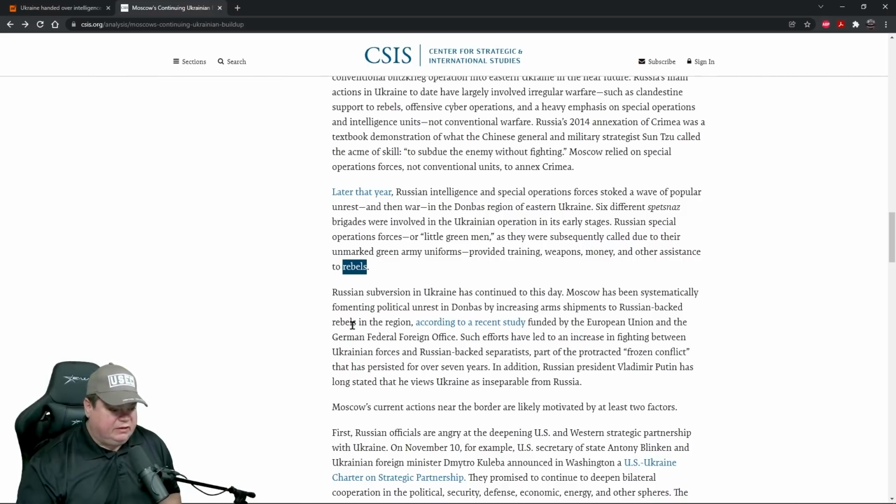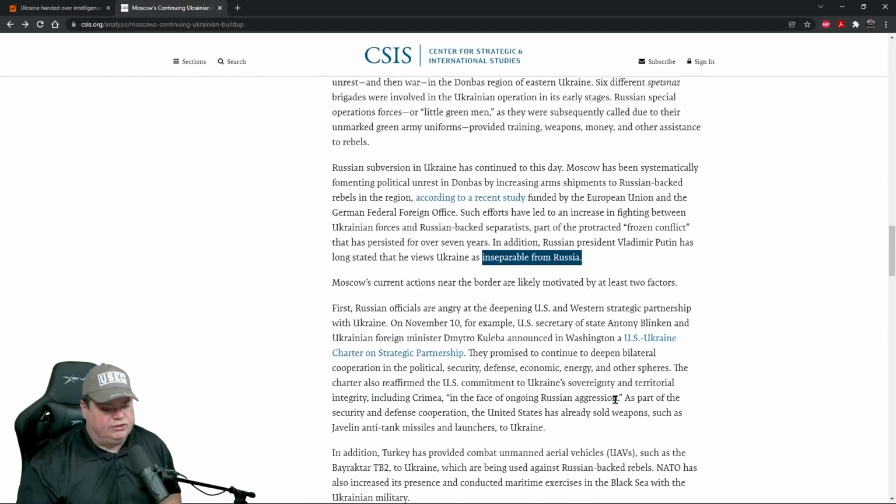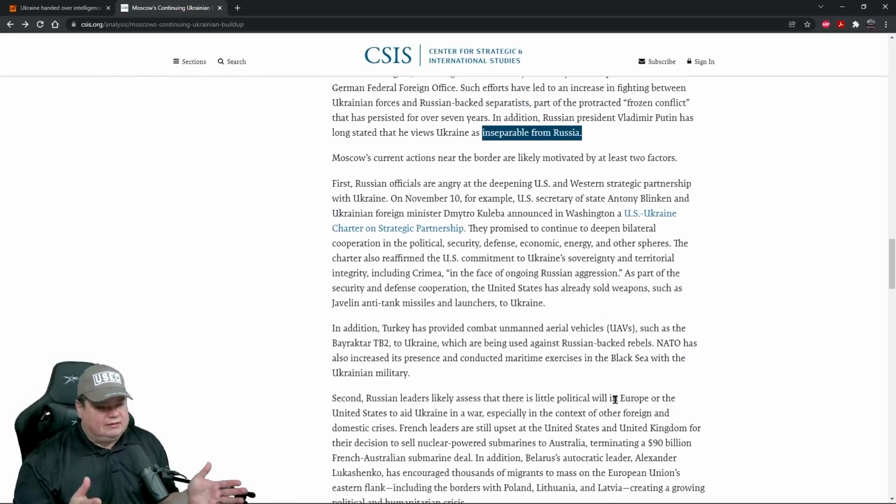Moscow has been systematically fomenting political unrest on Donbass by increasing arms shipments to the Russian-backed rebels in the region, according to a recent study funded by the European Union and the German Federal Foreign Office. Such efforts have led to an increase in fighting between the Ukraine forces and Russian-backed separatists, part of the protracted frozen conflict that has persisted over the last 7 years. In addition, Russian President Vladimir Putin has long stated his views that Ukraine is inseparable from Russia. So this really rings of an annexation of Germany and Austria in the late 1930s, I think it was, before World War II really kicked off.